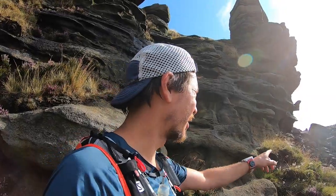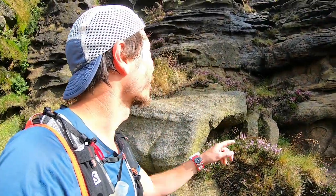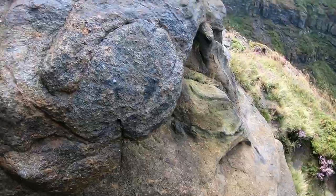So I think the scramble might be around the corner, but it's soaking wet, so I don't really want to go up it. So instead, I'm going to go up this little route here. Don't know what it is, but I'm going to give it a go.